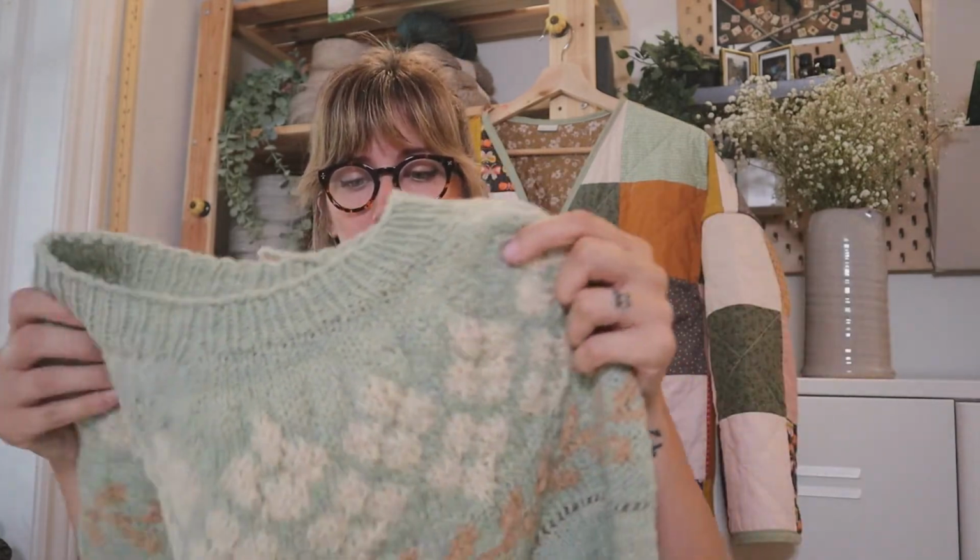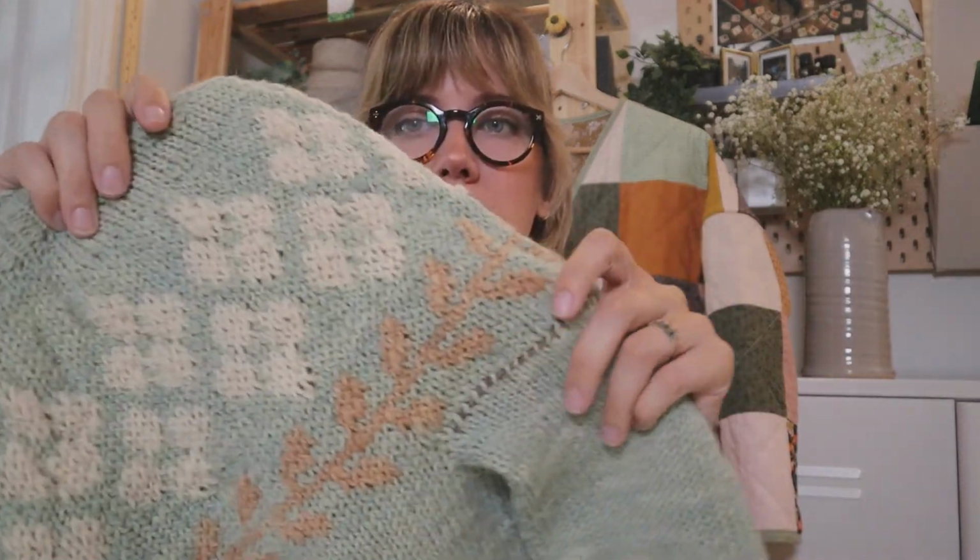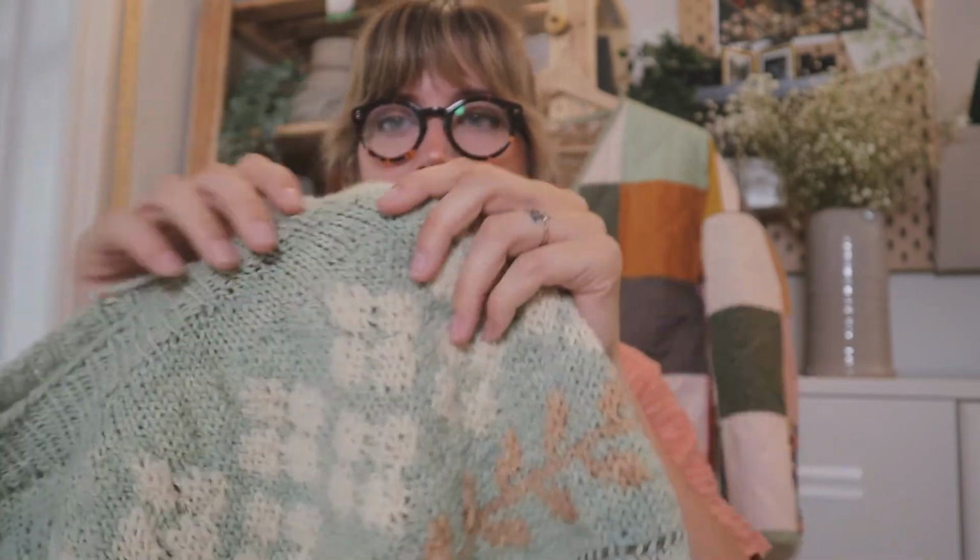So that is my first WIP. I am using my Corriedale base, which I love. I've tried this on a bunch of times and it's not scratchy. I'm amazed. I actually find that mohair makes me itch. This, I've had no issues with it so far.